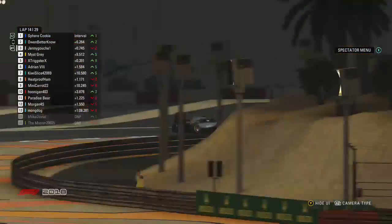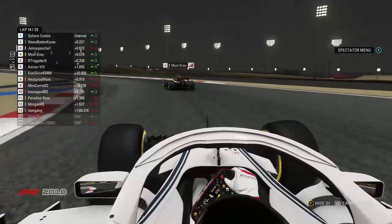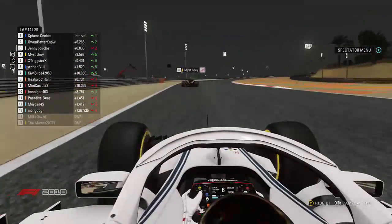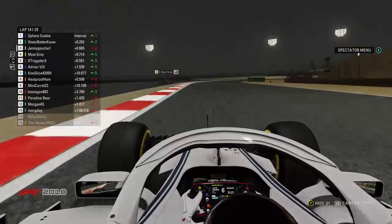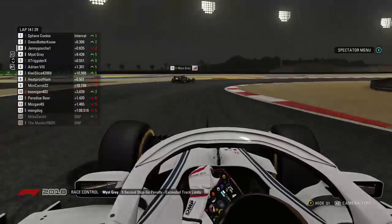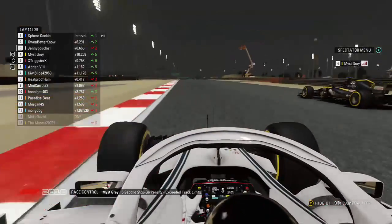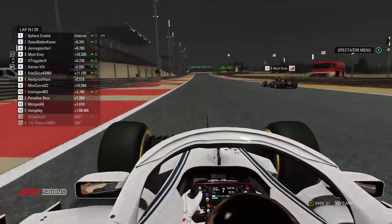Mongdog now, as we thought he would do, now on the mediums, but now over a minute behind his teammate. So we'll have to see if he's going to be able to pick up the time. Taking a look though at the battle for P4 as Trickster has returned into the session, as has Heatproof Ham. Miss Gray going really wide for that corner and gets a 5-second stop go for his troubles, and has to go around on the rear end, does Trickster.